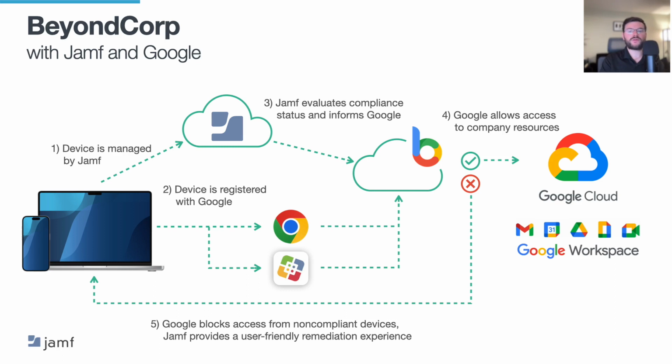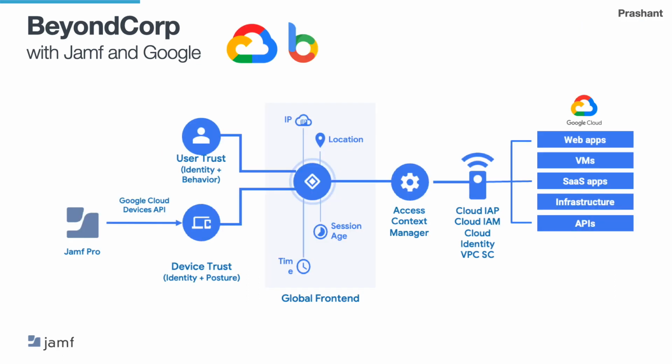Usman will share a bit more about the signal flow and configuration options within BeyondCorp. Hello, folks. My name is Usman Qureshi. I'm a partner solutions consultant here at Google Cloud.